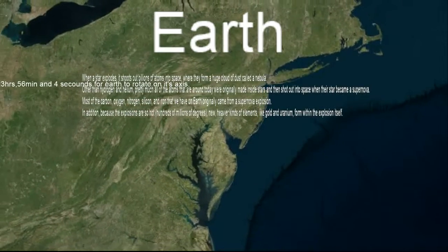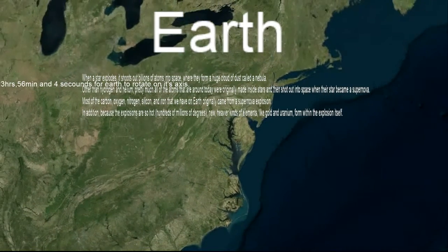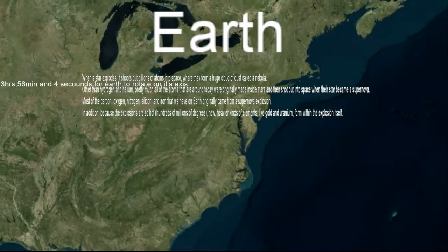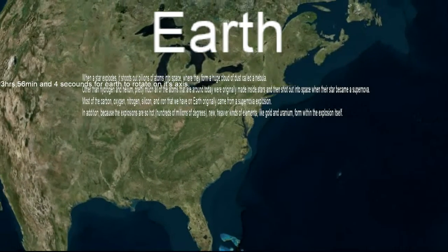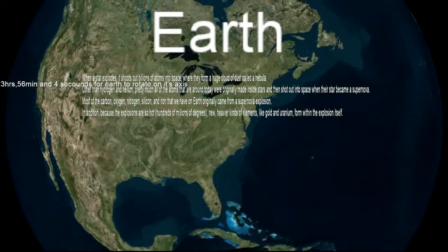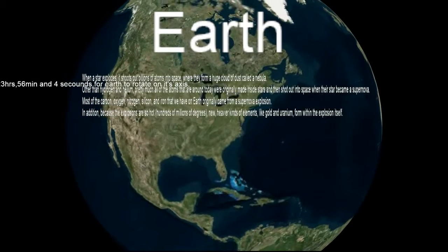Most of the carbon, oxygen, nitrogen, silicon, and radon that we have on Earth originally came from a supernova explosion. In addition, because the explosions are so hot, hundreds of millions of degrees, new, heavier kinds of elements like gold and uranium form within the explosion itself.